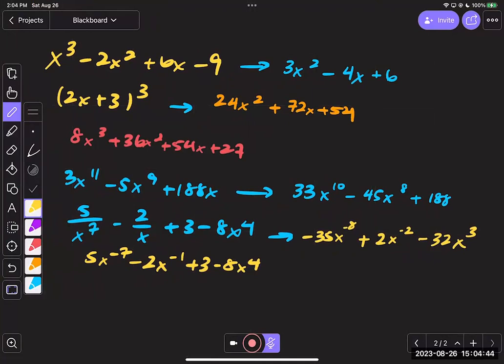Okay, so this is pretty much about it here. Pretty straightforward examples here. But yeah, just make sure that you don't make this mistake here.